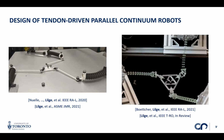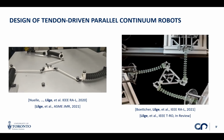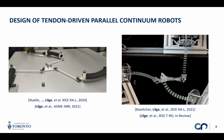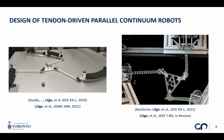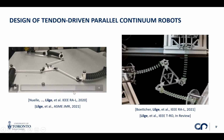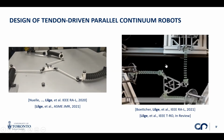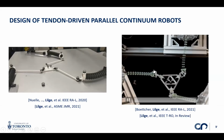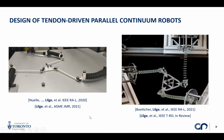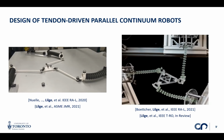And then more recently, we started to extend this whole concept to a spatial manipulator that can control the pose of the end effector fully with 6 degrees of freedom. So we got rid of the last rigid links that were in the structure. And now every kinematic chain is just a continuum robot on its own. They're still coupled to this end effector here, which is a triangular platform. And now, unlike the robot on the left, this one can move in 3D space, and I can manipulate the end effector in all directions.